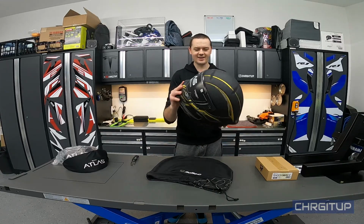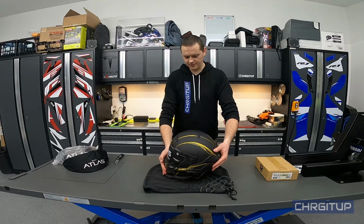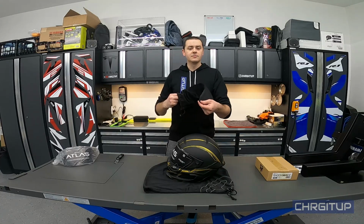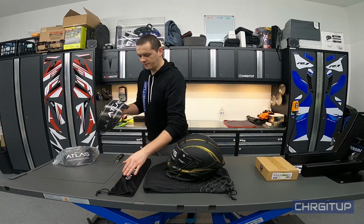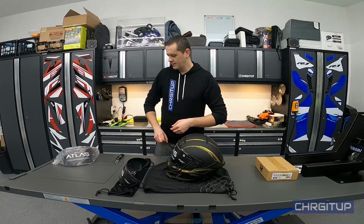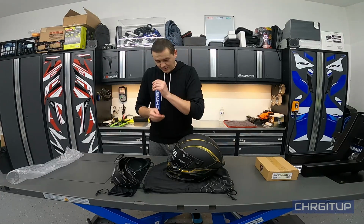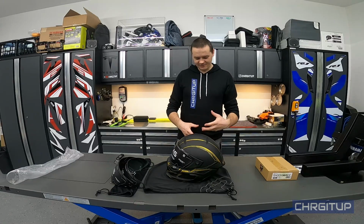That looks sick. That's awesome. Yeah, so it's got the clear visor on the helmet. Comes with the clear visor. And then I believe this probably will be the tinted visor that comes with it as well. Other manufacturers, you have to actually buy the tinted visor for the helmet. Yep, this is the tinted smoke visor. And then I ordered another visor. Which one? I'll show you in a second. Oh, I'm super excited. I can't wait to try it on and actually see how it feels.